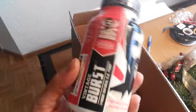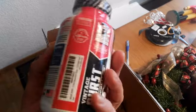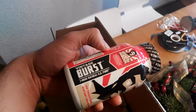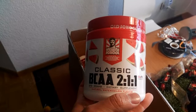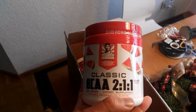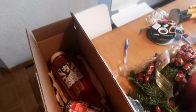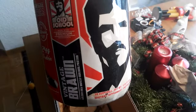120 veggie caps. Now I can't say I've ever used an NO pump or any kind of nitric oxide supplement. That's how old school I am. I'm only protein at the most. Branched chain amino acids, 2:1:1 ratio. I need to see what that means. Watermelon flavor. Oh man, that sounds good. Oh yeah. And the Vintage Brawn.